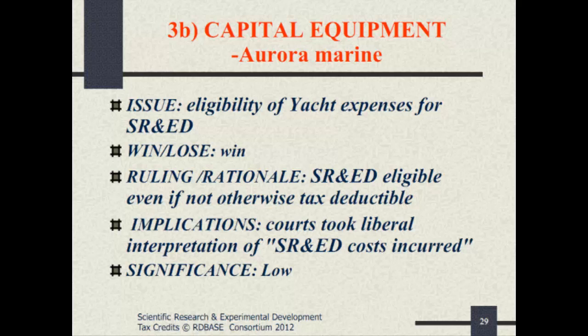One of the other big ones is a yacht. Yachts aren't deductible. A boat would be deductible, but if I call it a yacht, I can't deduct any expenses. So this company does SR&ED on a yacht, a marine vessel, and claims the yacht as an SR&ED asset, which technically, technologically it was approved. But CRA comes back and says, hey, well, the Act says you're not allowed to deduct a yacht for tax purposes, so we don't think you should be able to deduct it for SR&ED.